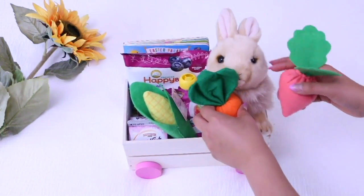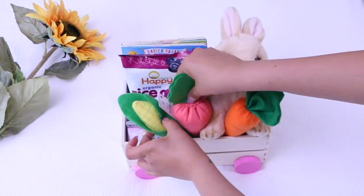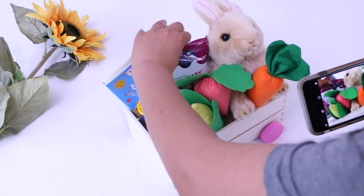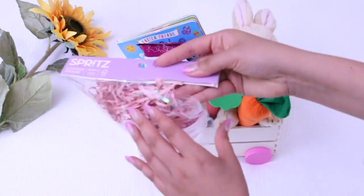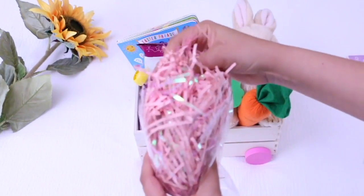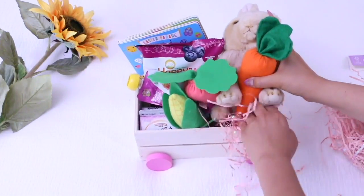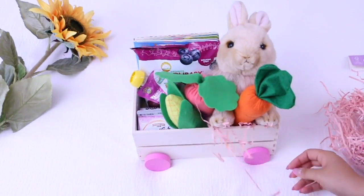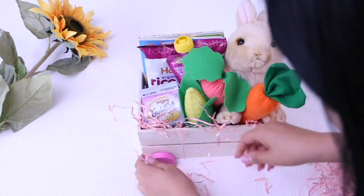So I'm just going to pop these in, and you pretty much just rearrange your basket to your liking. I definitely chose to skip the cellophane wrap to cut down on plastic waste. And before I took my picture, I remembered that I forgot to add the stuffing. So this is shredded paper, and it's perfect for the basket. Since I didn't have very much room, all I'm going to do is really pull this apart and take small pieces of the stuffing or paper shreds and just add it to the corners of my crate to give it a little bit more of a festive basket feel. And that's pretty much it for this basket.